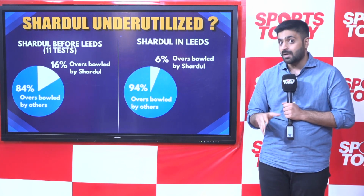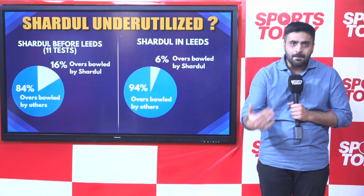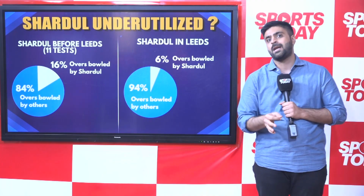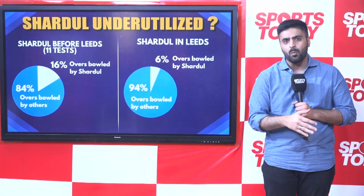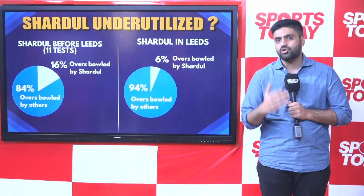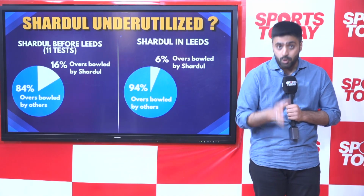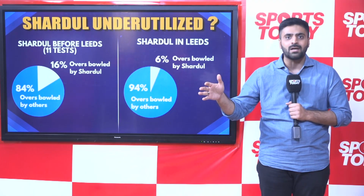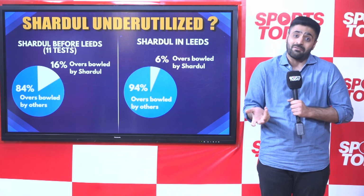But then in the Leeds Test, it has completely been an upside down thing for Shardul Thakur. Of the 100.6 overs that India delivered, he was given just 6% of the overs, and that has turned out to be a massive surprise for Shardul Thakur in that case, and even for the Indian cricket fans too, because when you know that Siraj and Prasidh Krishna weren't really going all guns blazing, they were struggling a lot, and that's when Shardul Thakur could have really been used.